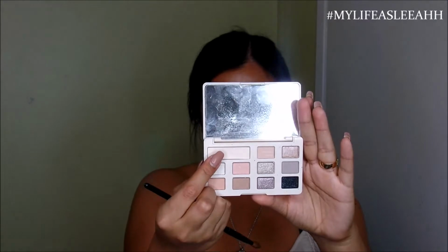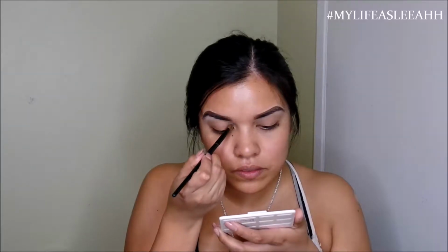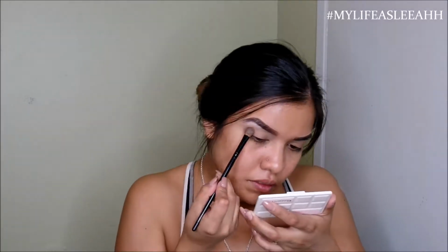Now using the Too Faced White Chocolate Chip palette, using the color Glaze. This is going to be our base color. So go ahead and apply that all over the lid.